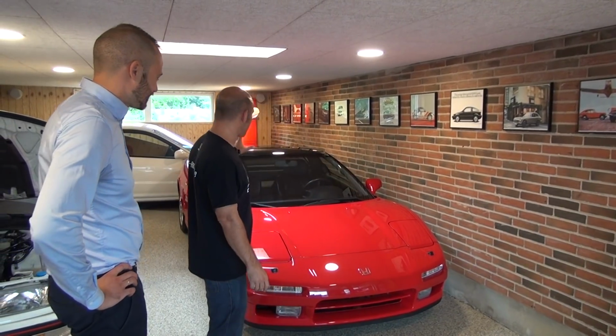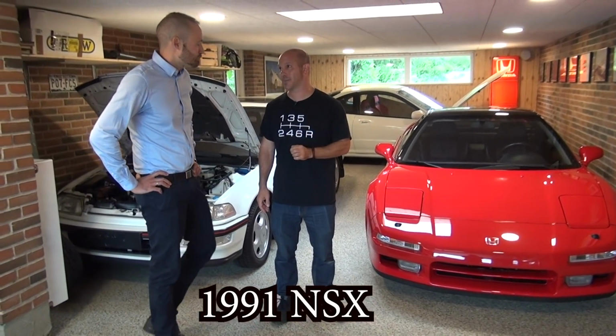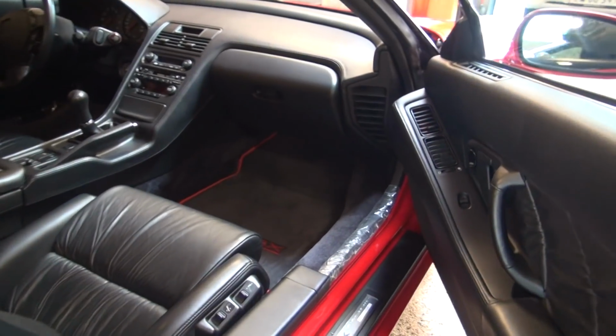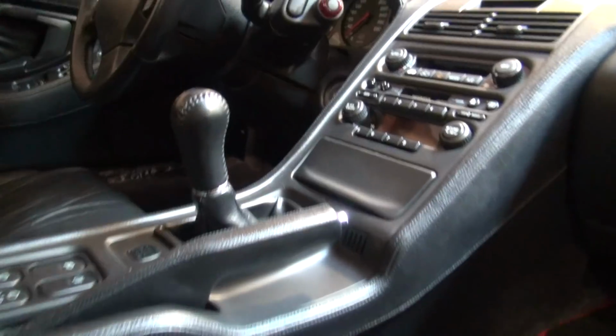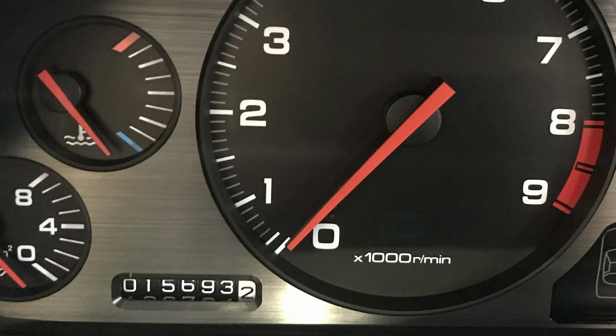Now before we get too far into the garage, I'm standing in front of one of, in fact, the lowest mileage Honda NSX cars I've ever seen in my life. So tell me a little bit about this. What year is it? This is the first one, it's a 1991, totally original, stock car. Gorgeous. And how many kilometers are on it? 15,500 kilometers now. Which would be about 10,000 miles or so? Yeah, almost 10,000 miles.